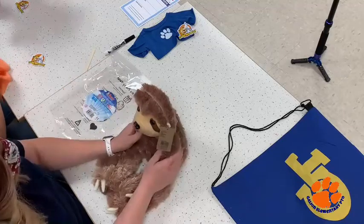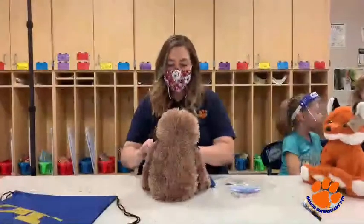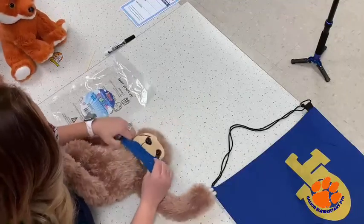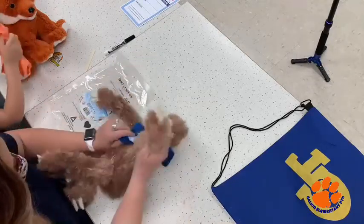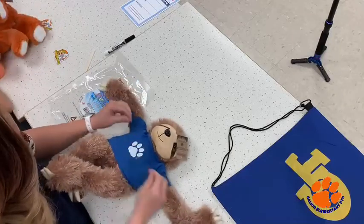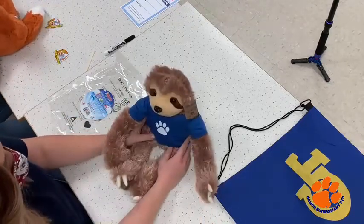All right. So now what we need to do is dress our new animal, okay? Some of you might have had a blue shirt, some of you might have had an orange shirt. So I'm gonna take the tag off of my shirt and then we're going to dress our new friend. I'm gonna put it right over his head, just like this. All right, and then I'm gonna take his arm and put his arm through the sleeve. And then I'm gonna put his other arm. There we go. And so now, my friend is all ready to go. He's dressed. I like to say he's dressed for success. I like the way that my little guy looks. So he's all ready. He's got his new Tiger Paw shirt on.